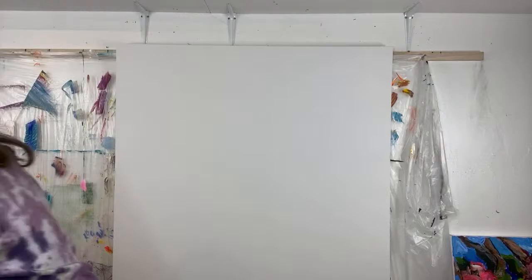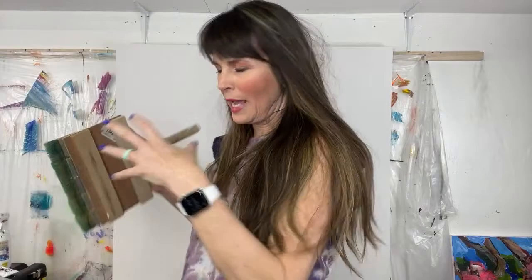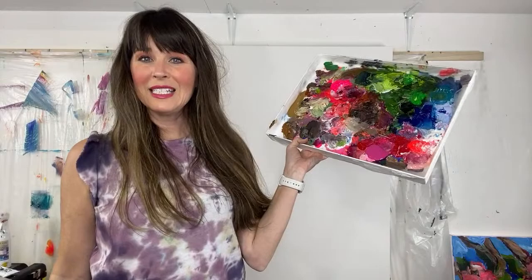All right, let's dive into some painting. This brush, this canvas, and I have a lot of wet paint on my palette and I hate wasting paint. So I'm just going to start laying down some color randomly, dipping into this.